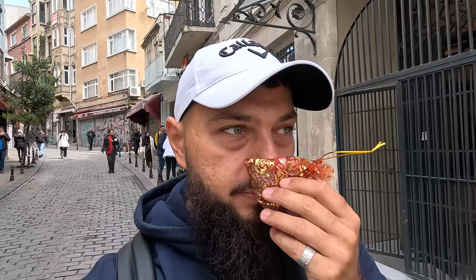Wow, we are getting some gift too. It's actually lavender and she said you can just put it in the wardrobe among your clothes for a better smell. Ooh, that's very strong.